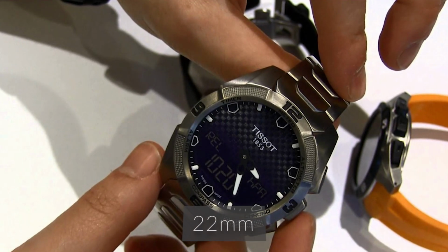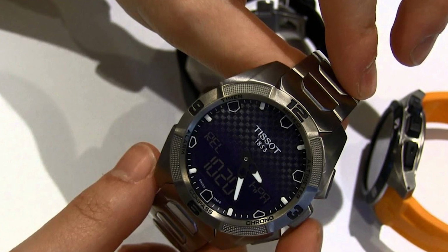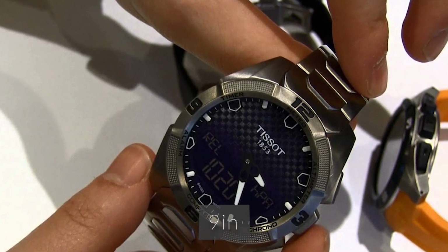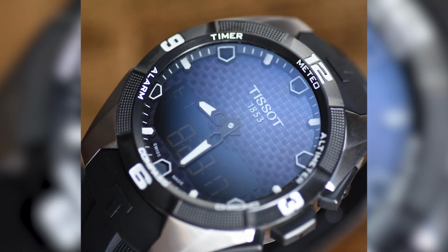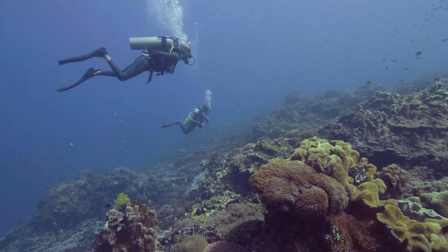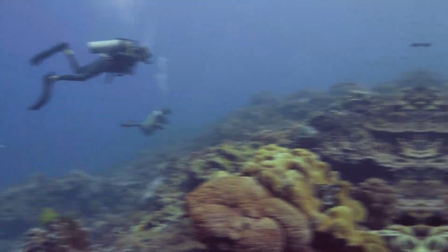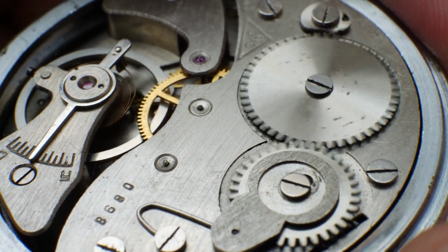It measures 22 millimeters across, 45 millimeters in height, 13 millimeters in depth, and 9 inches in total length across the band. The sapphire crystal is also scratch resistant. Moreover, this watch is water resistant to a depth of 100 meters, about 330 feet.